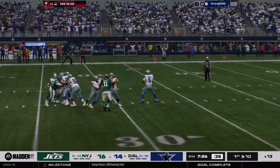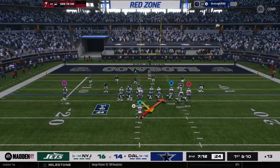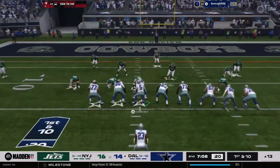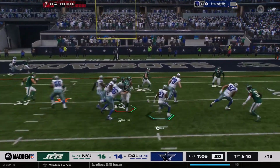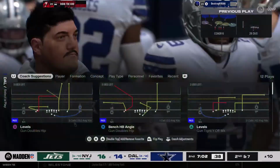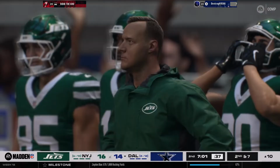The analytics are pretty clear. It's hard to move the ball in this league with short little dinks and dunks. You've got to get the explosive chunk. You've got to get the big play. And that throw to the outside, that gets the job done. And they bring him down pretty quickly at the 10. 3 yards on the 1st down play, and that brings up 2nd and 7.